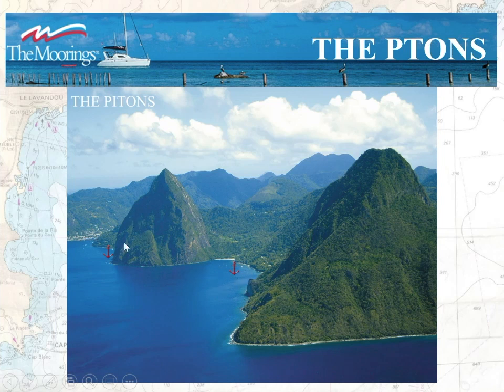The Pitons and Soufrière is home to the only drive-in volcano in the world, the Botanical Gardens, as well as waterfalls, the mud bath, and sulfur springs. For those of you who really want to see a bit of St. Lucia and explore the island, it is highly recommended. It's half an hour by taxi from either of the anchorages at the Pitons or Soufrière Bay.